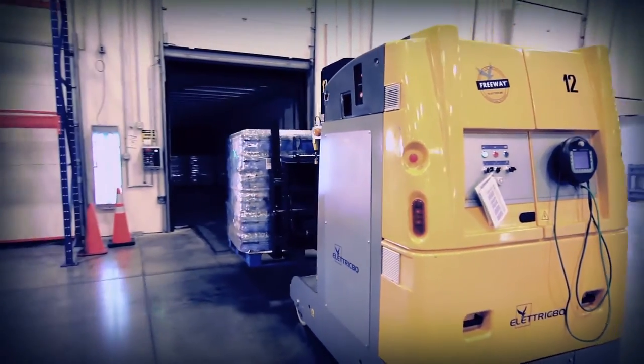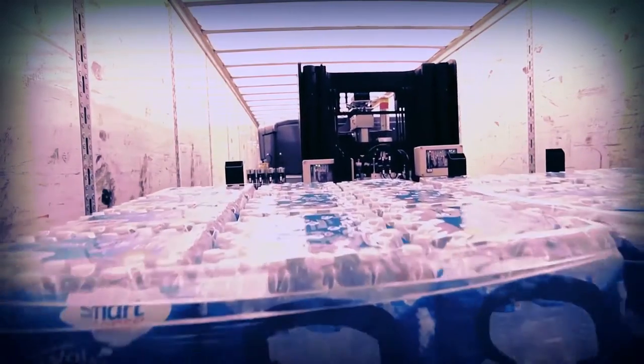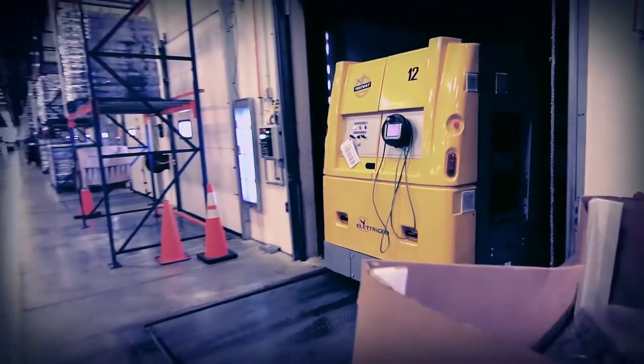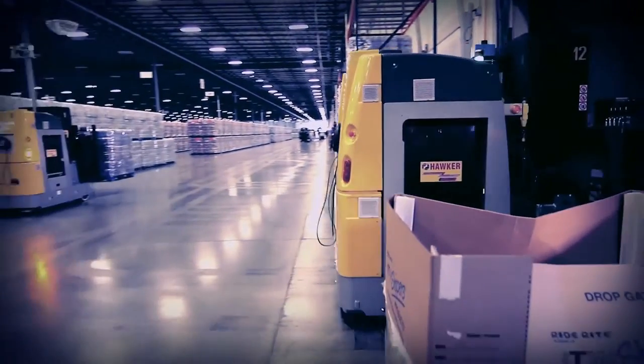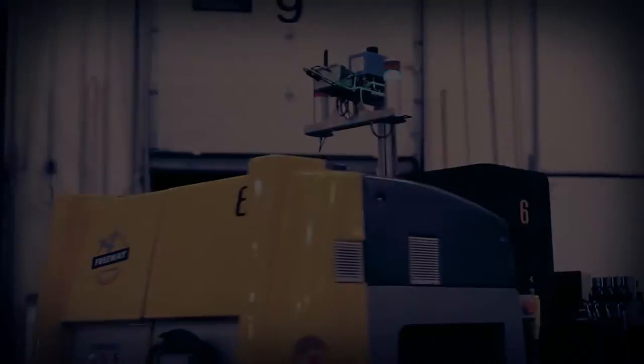By communicating with the customer's ERP, we can, in real time, transfer the finished goods to the shipping area, either from the warehouse or directly from the production line. In addition, our LGVs can enter directly in the trailers for automatic loading.